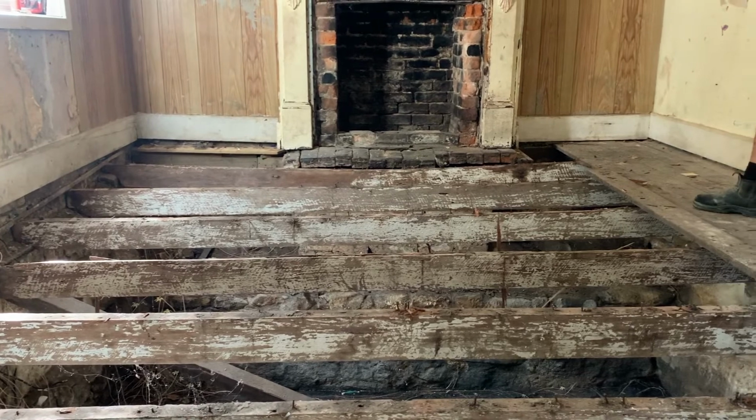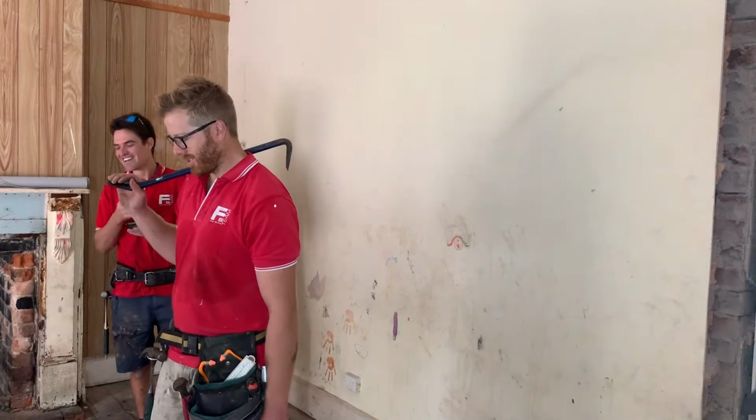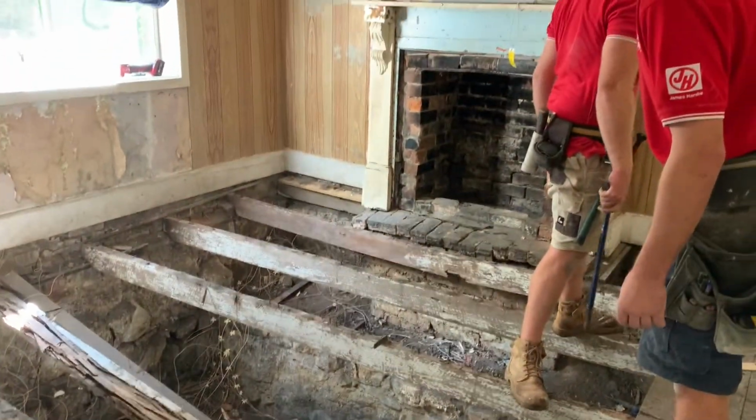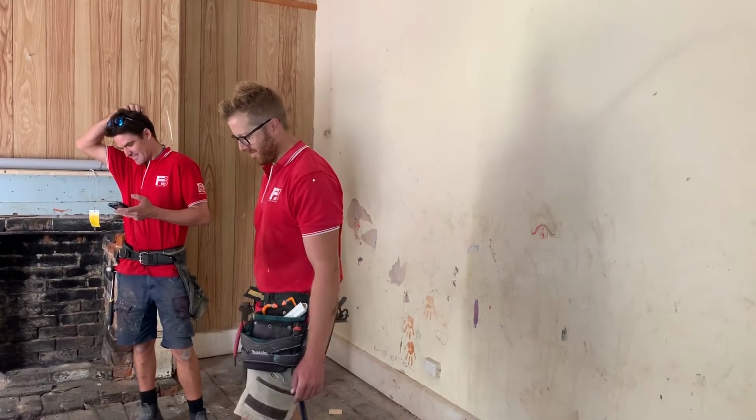And are you all going to be wearing wetsuit shoes tomorrow? Yeah. I might bring a snorkel in actually. You're going to bring a snorkel in? Have a swim in the pond? We could go yabbying in there. No. I think this is the most exciting room.